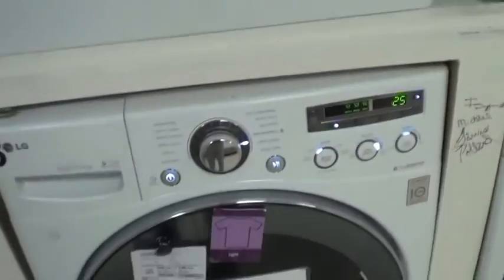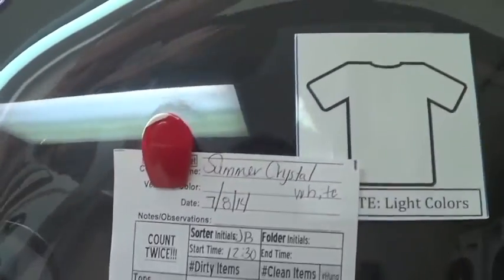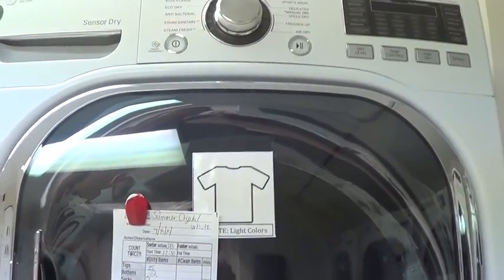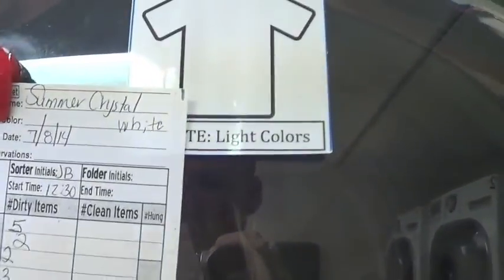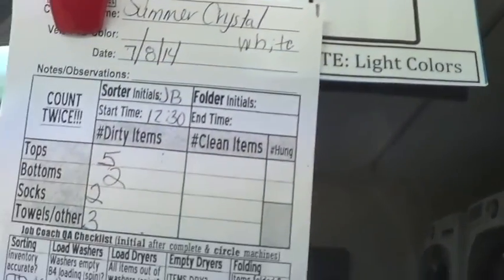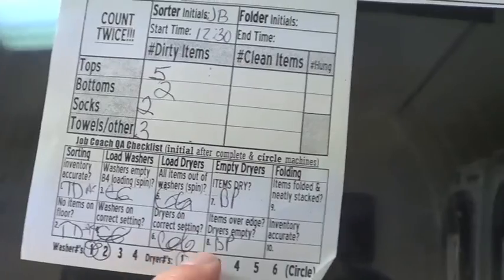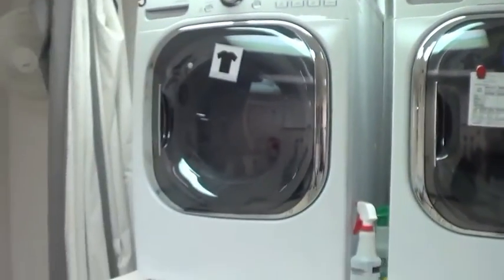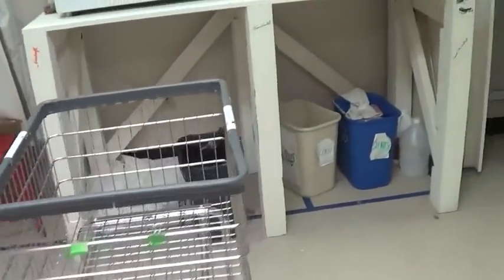So we're moving from purple, say bye to purple, to the white customer. Summer Crystal is her name. She'll never know that we're filming here. So the dryer's just finished, and you can see the inventory sheets that followed. You've got the initials from the job coaches, as well as the washers and the dryers circled. And so the clothes will come out into the tall folding cart.